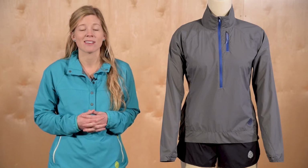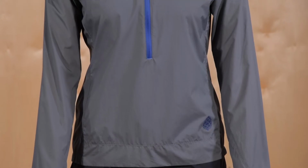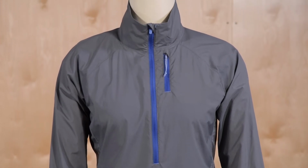Weighing in at just 3.5 ounces, this layer is ultra-breathable, weather-resistant, and features a sleek and streamlined design. Built with Meridian Stretch Mini Ripstop, a 20 denier nylon with an 80-20 DWR, this jacket sheds moisture without sacrificing breathability. Built with athletic performance and comfort in mind, this style features a regular fit.